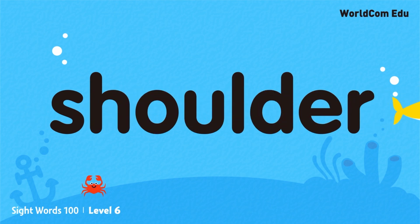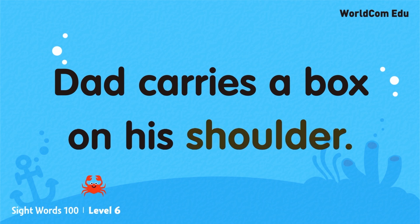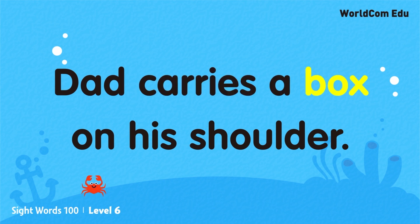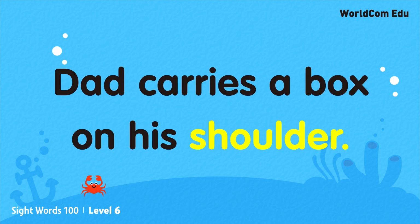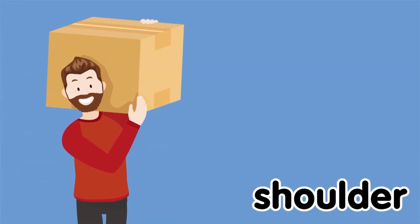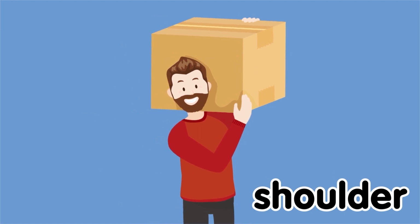Shoulder. Dad carries a box on his shoulder.